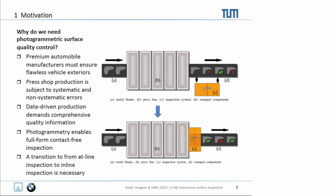And photogrammetry can aid us to this end because it enables contactless full-form inspection. So this transition from at-line to inline is our main motivation for researching such a photogrammetric surface quality inspection system.